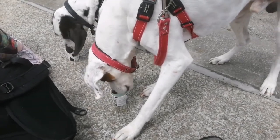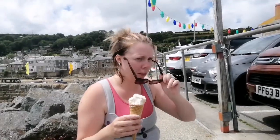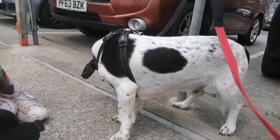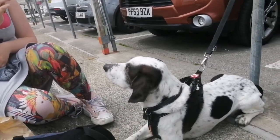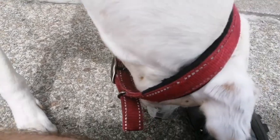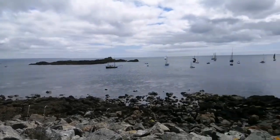Is that good? Toby, stop trying to eat the tub. Just eat the ice cream. Ice cream, Lieutenant Dan. Look at that dog. Toby dog. He's as bad as me. My ice cream melted a bit. Toby, you have had your ice cream. You cannot have Mummy's as well. Poppy, you're so polite. Toby tore his box into pieces. You're just nomming yours. What a lovely spot for some ice cream.